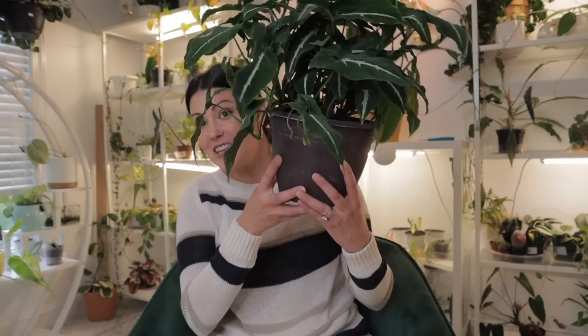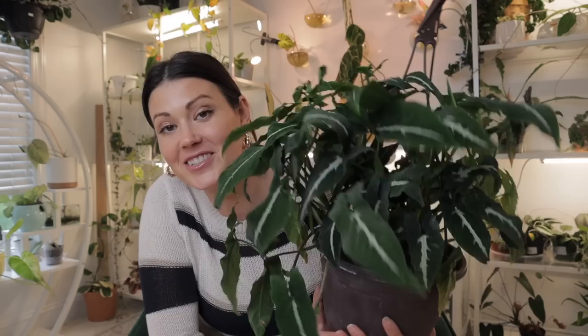The only time I've ever seen one of these was at Frog Daddy. If you haven't seen that episode, definitely check it out because he has so many amazing rare plants. But his were set up in his vivariums for his frogs and stuff. But I've never seen one of these at a plant shop. So when I saw a huge one of these, I just couldn't believe it. So this has been a wishlist plant for forever. So thank you, Oakdale, for having one of these beautiful plants there.